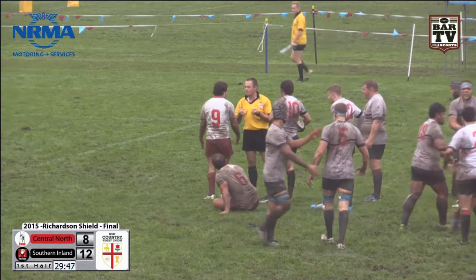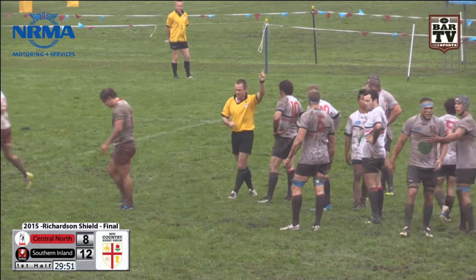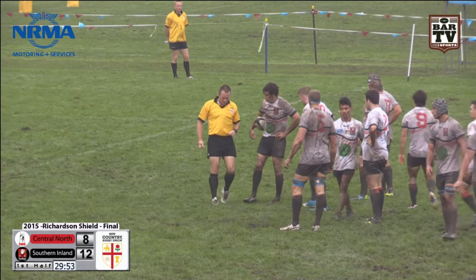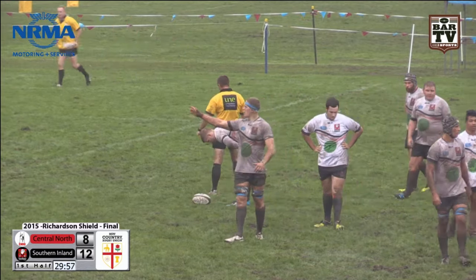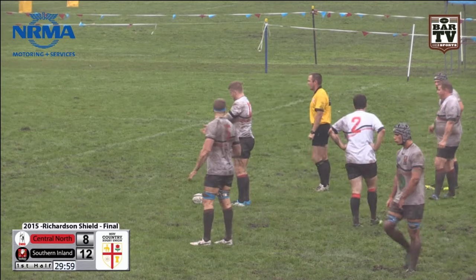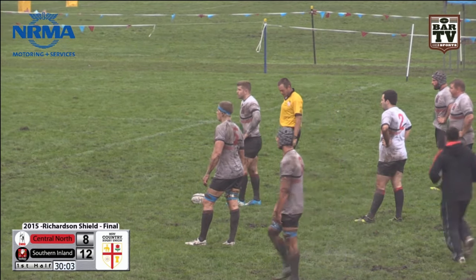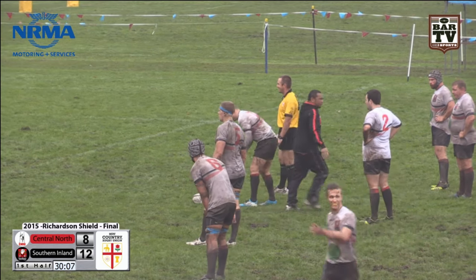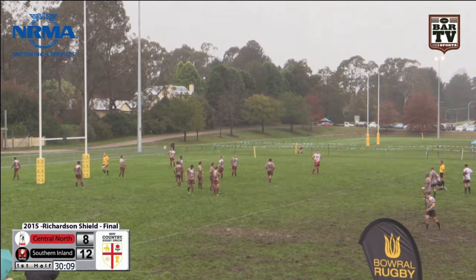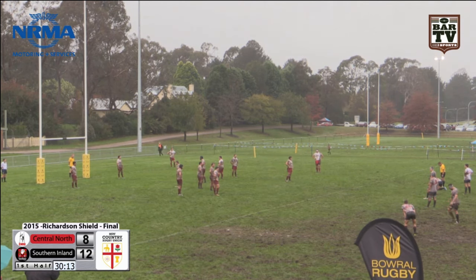Take the penalty attempt. And Schwager's just having a bit of a chat to the referee. He's not happy with the call, but I can't see the referee changing his mind as they do opt for the goal. So this conversion will put them out to 15 points to 8. And it's an ominous sign here for the Central North team.